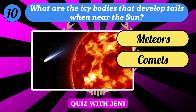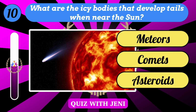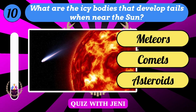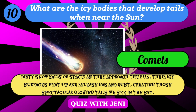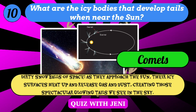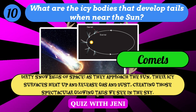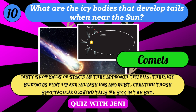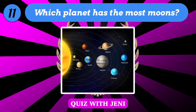Meteors, comets, asteroids. Comets are often called dirty snowballs of space. As they approach the Sun, their icy surfaces heat up and release gas and dust, creating those spectacular glowing tails we see in the sky. Which planet has the most moons?